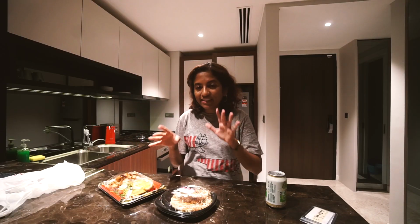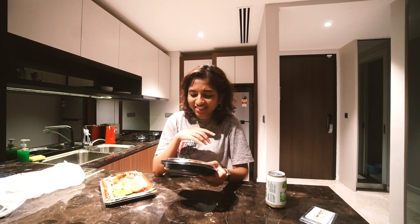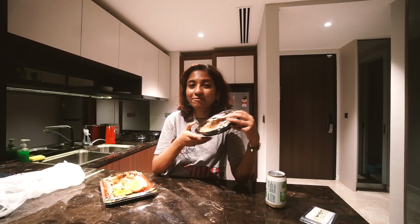For my dinner today, in this little food court on the underground floor of the first mall, I saw some good looking Japanese food. I got an okonomiyaki. I hope I'm pronouncing that right. It's like a savory pancake, and it's got a mix of some meat, some shrimp and some flavoring. I've seen videos of this being made on the streets of Tokyo. It looks kind of messed up right now because I didn't really carry it too carefully.